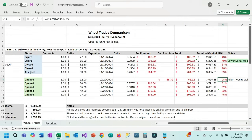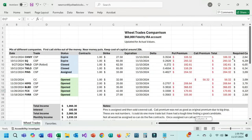So the lowest was the call premium, of course, with only $58 coming in. And then the others were anywhere from 61%, 62%, 32%, 45%. So all of these worked out quite well.